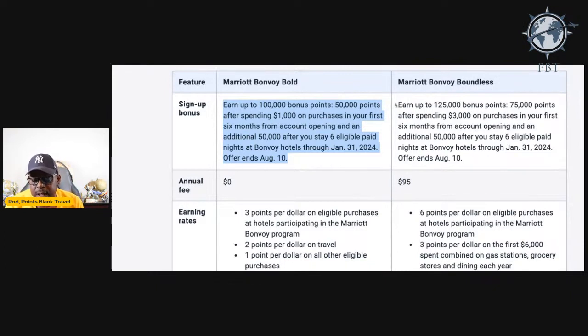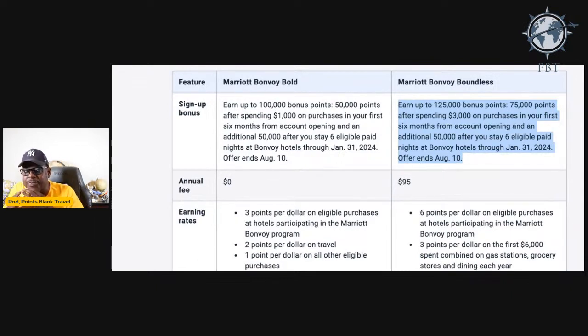Offer ends August 10th. Now, with the Marriott Bonvoy Boundless, you're gonna get up to 125,000 bonus points. You're gonna get 75,000 points after spending $3,000 in your first 6 months. Well, I ain't no mathematician. I do have a degree in business and a minor in finance, but I ain't a mathematician. But it don't take me a lot to see: I would rather spend $1,000 and get 50,000 points than spend $3,000 and only get 75,000 points.